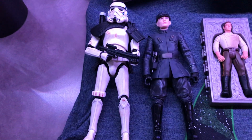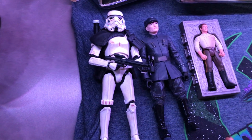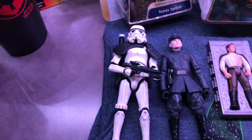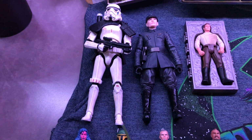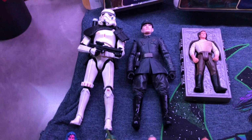I got another loose Sand Trooper for figure photography. I love the Sand Troopers from the Black Series line. I really wanted to get more, but I've got two right now. They're okay, but I really want the Dewback set. But that Dewback set's just so much money. A lot of people are asking too much for it, so I'll get it later at probably a decent price.